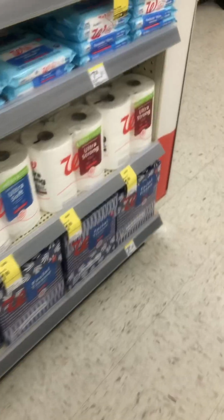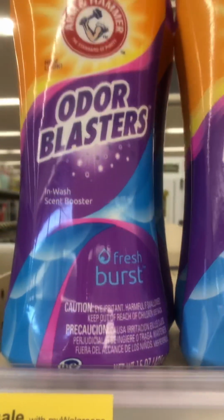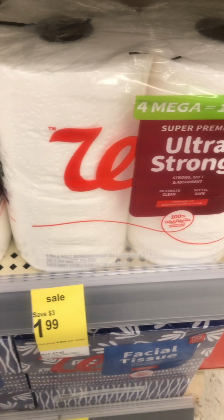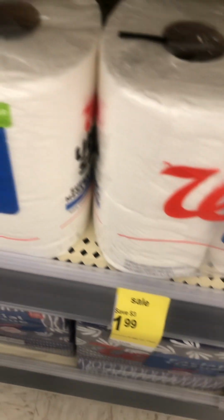Okay, and of course they got the detergent again. 28 loads for $1.99. You're saving $5.50, y'all. Then they have the boosters up here for $1.99. So you can get the detergent and the boosters for $4 or something. And if you get sensitive skin, you can get this one. And last but not least, they got the Ultra Mega Roll for 4 rolls, $1.99. Then they got the Ultra Soft, $1.99.